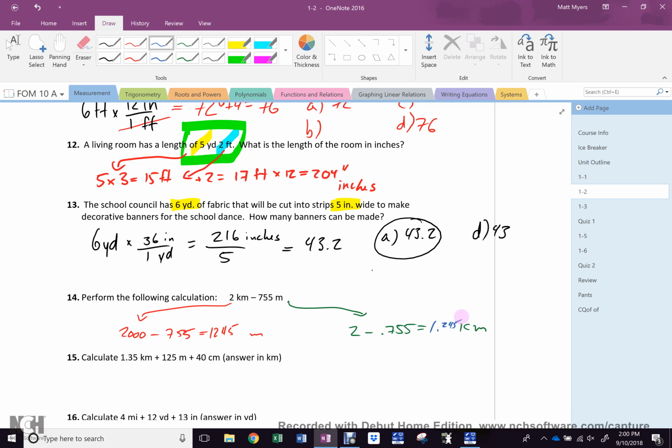I care, right? I want kilometers. So I got to change two of those. Which two? The second and the third. Easy peasy. So this has to be converted. How do I change meters to kilometers? Go.